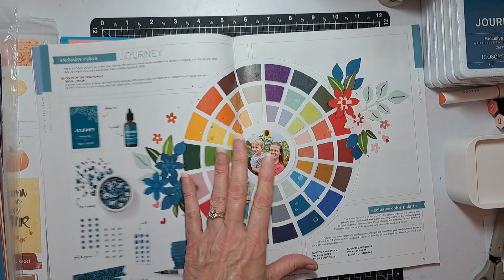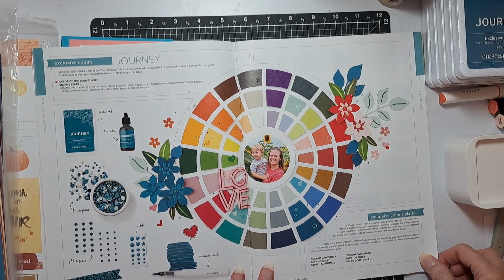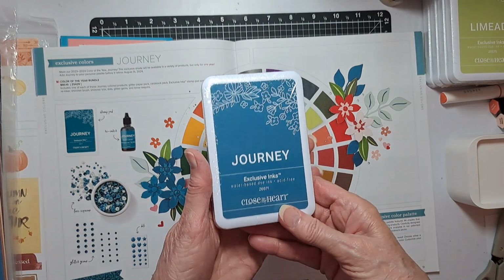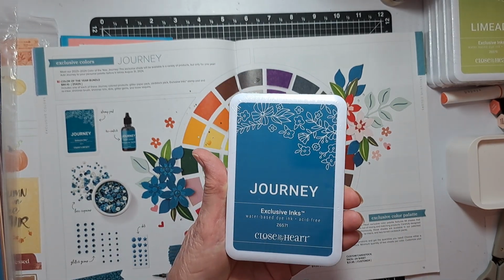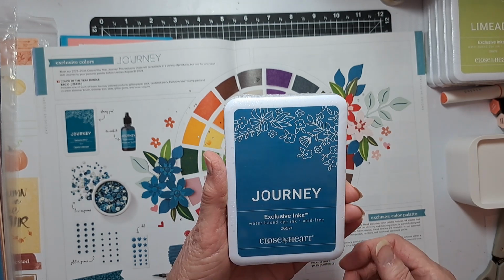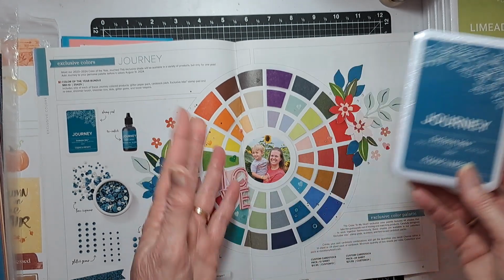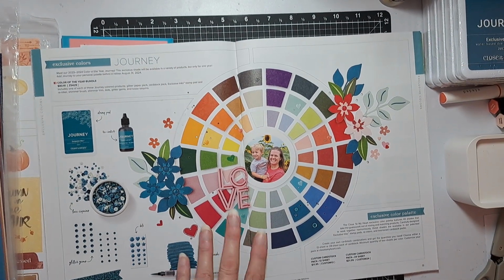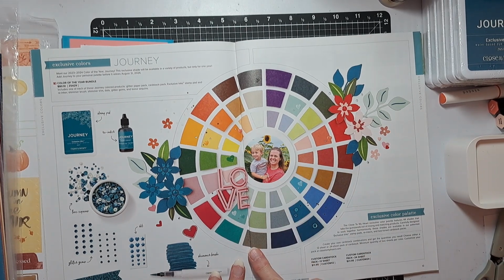Okay, next page we have our new color of the year is Journey. It's a beautiful color. Just gorgeous. If you can see that or not. Very pretty. It's a water-based dye ink. It's acid-free. And I can't say enough, it's a beautiful color. This is our new color wheel.